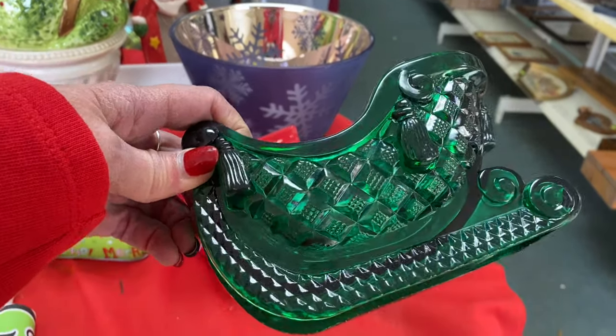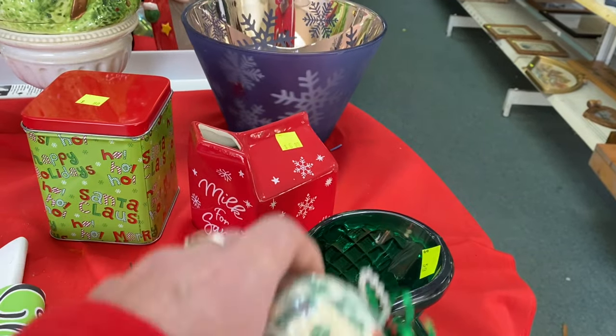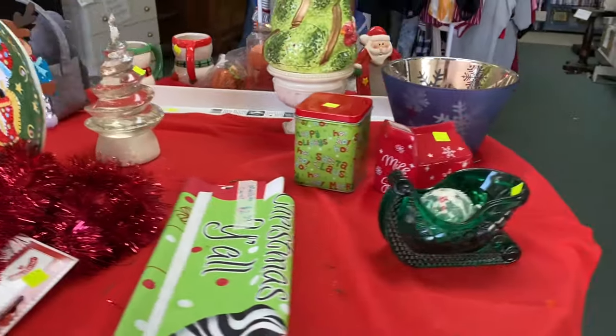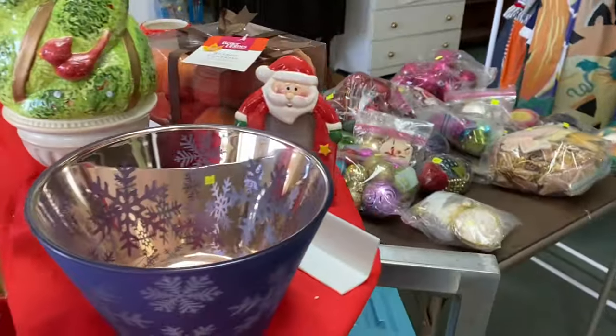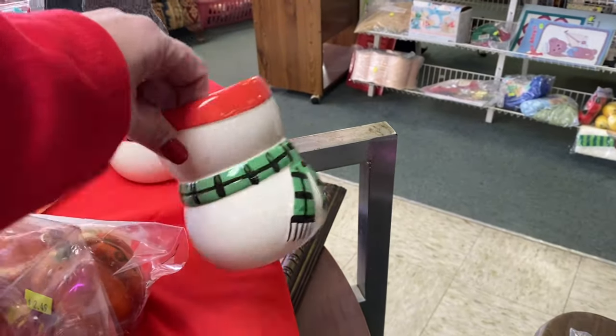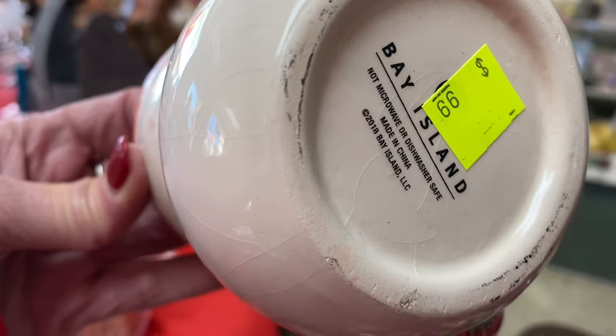I so thought that was glass. I was super excited because Christmas was 50% off. And so, you know, I had to look at all of it, y'all.